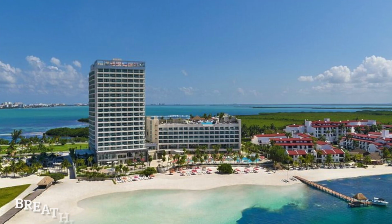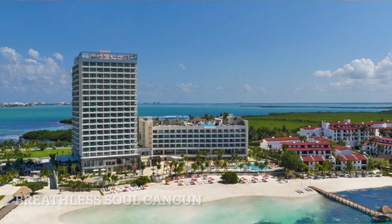From Cancun. Literally the last day of our anniversary trip, 18 years. We stayed at Breathless Resort, so we're going to do a review for it. It's officially Breathless Soul Cancun, because I think there are two to three different Breathlesses in this area. So babe, what was your overall thoughts of the room?